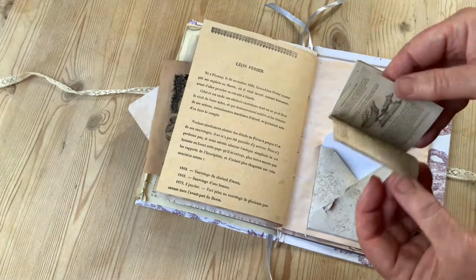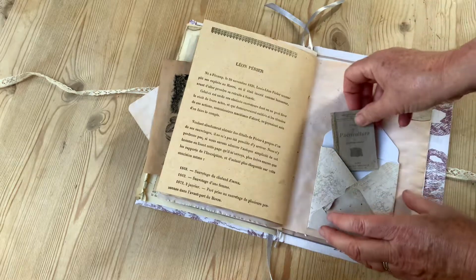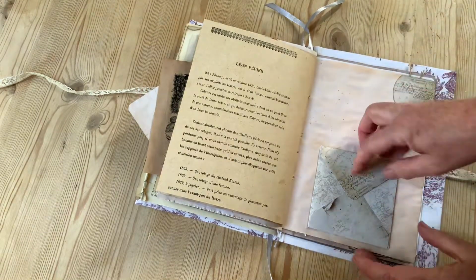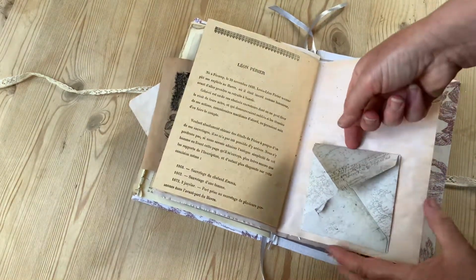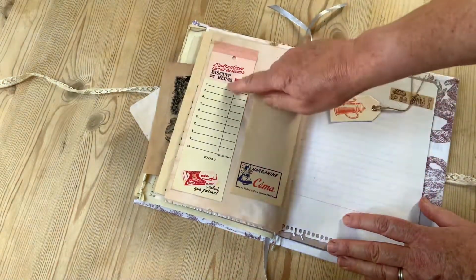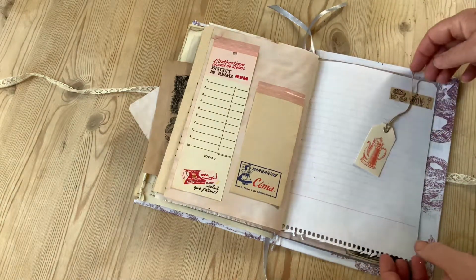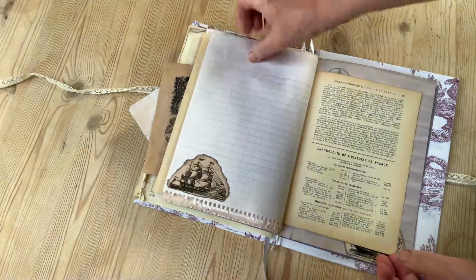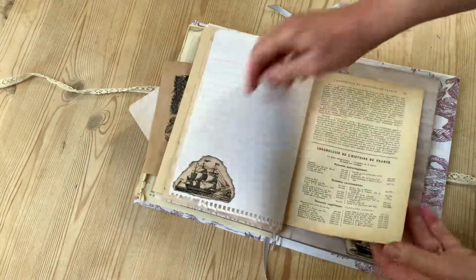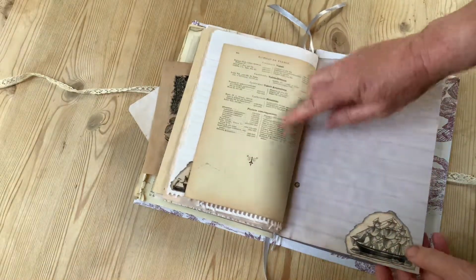There's the centaur. Just there it is. I mean, how adorable is that? So little book in there, hidden in there. Nice little surprise when she opens that. And then we have some little shopping lists that were given away with biscuits and margarine and a nice little tag with a coffee pot on it. And then more travel images. We've got a ship here and a ship here. And this is more about the kings of France.